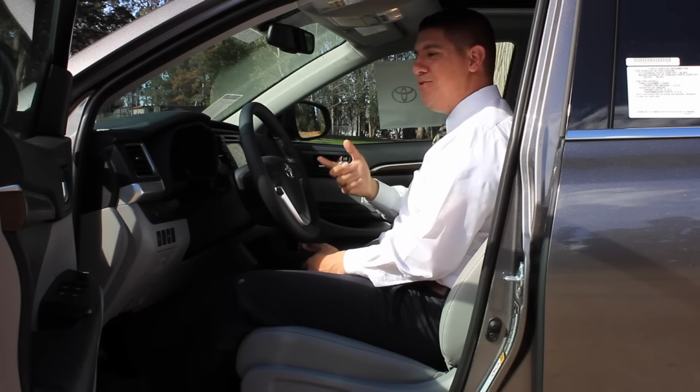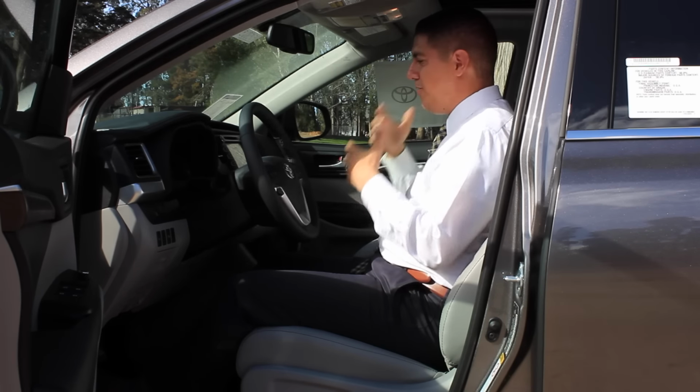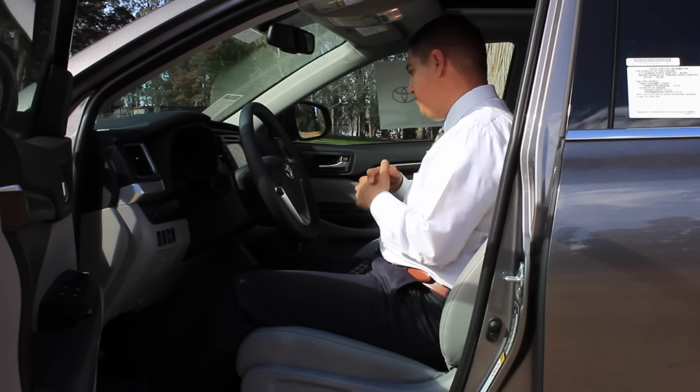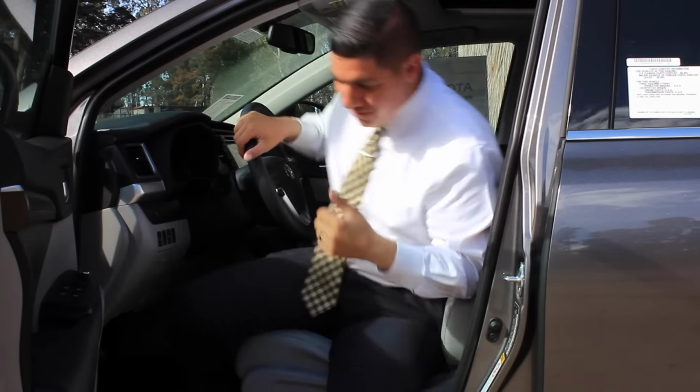You have your moonroof, which is cool. A lot of people like the moonroofs. Just depends on the person, but that's what you'd get in the limited model, and obviously a few other models too. You'd get the moonroof. So let me show you around to the back seat.